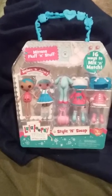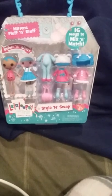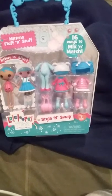Hey everyone, it's Deliki, and today I am going to be reviewing Mittens Fluff and Stuff Lalaloopsy Mini Style and Swap 16 Ways to Mix and Match.